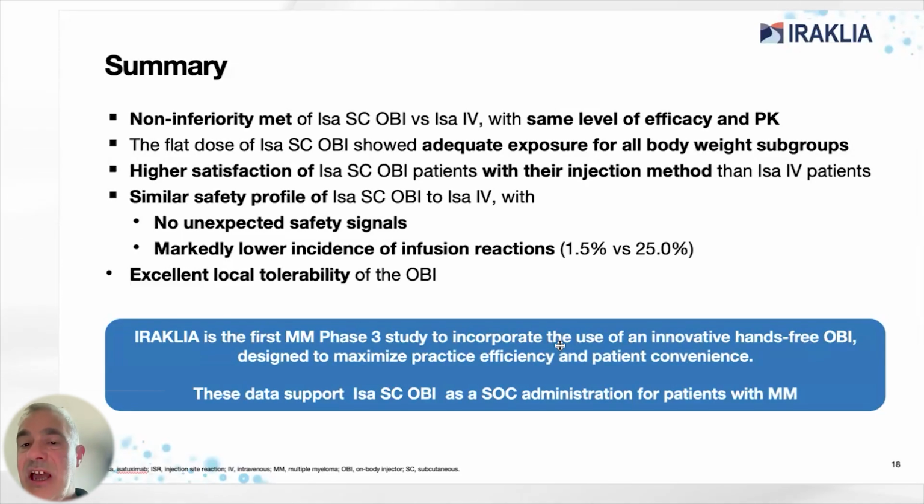And on top of this, I want to add that there is a parallel study called ISALCO. ISALCO looked at OBI subQ versus manual push subQ, different from IRAKLIA that looked at OBI subQ versus IV. And in ISALCO, it was demonstrated that the quality of life was much better with the OBI than your manual push. To finish the conclusion, similar safety profile, no unexpected safety signal, markedly lower incidence of infusion reactions, excellent tolerability of OBI.